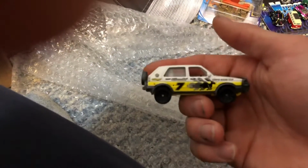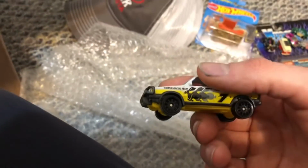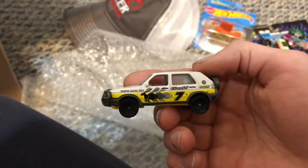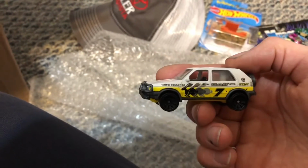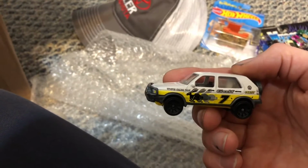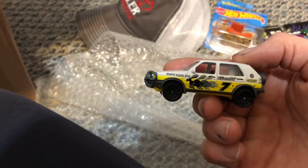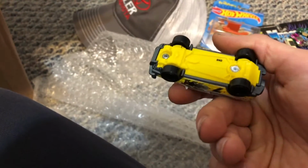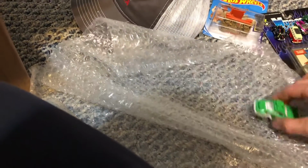5-pack exclusive Mark II Golf Country. Didn't realize that my finger was in the way there. Sorry about that. This is wicked cool. I want to eventually get the Rompin' Rabbit, which is a Mark I Volkswagen Rabbit that was on like a 4x4 chassis that Matchbox did back in the day. And then they started making these Golf Countries. I have quite a few of these as well. And these are just wicked cool. Kind of an homage to the original casting they did.